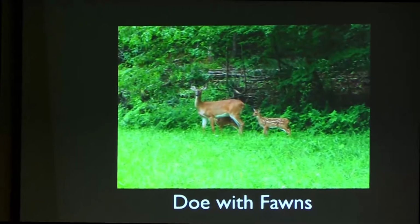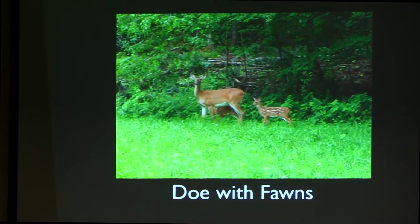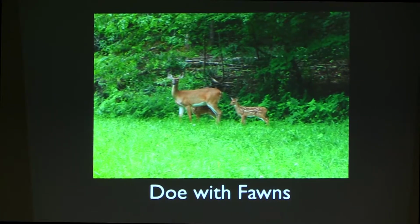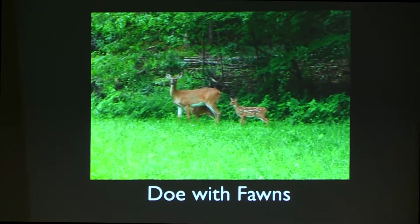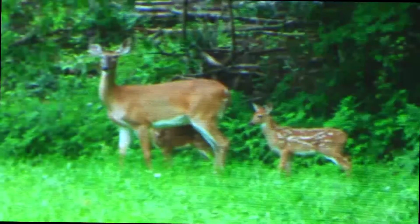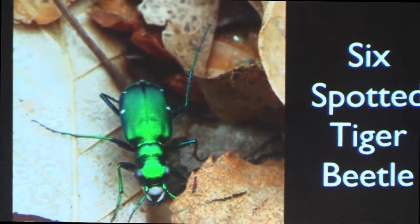Yeah, not uncommon, but fun to see. All three of these deer were just a picture of health. They were in tall clover there, fat and happy.